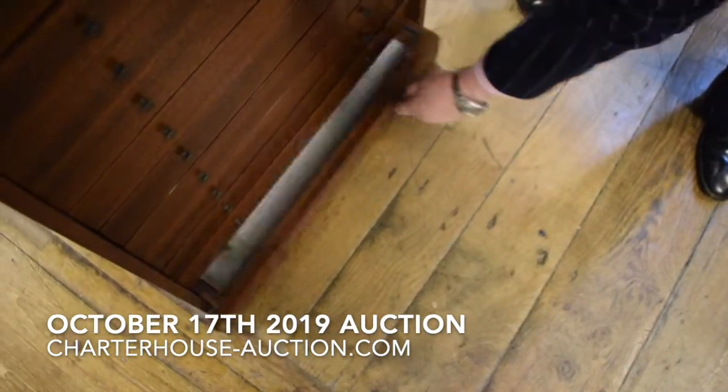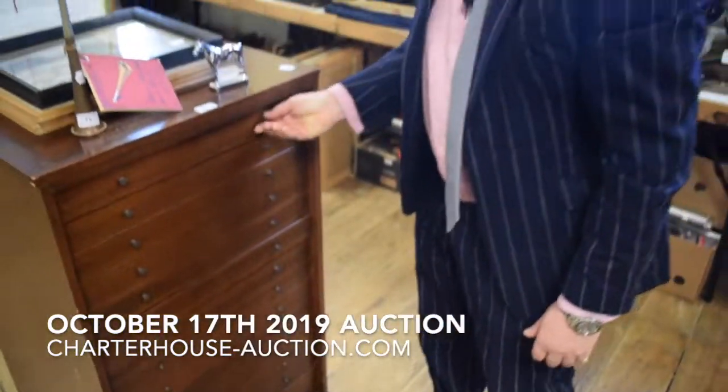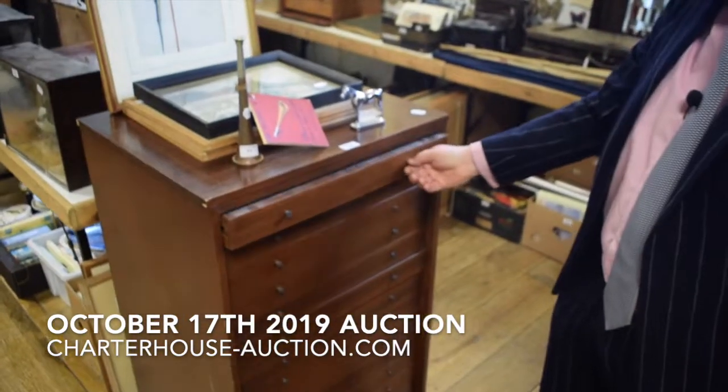And down here, what's down here? Oh, and we'll shut those straight back up again, I think. But a huge collection of bugs and moths and butterflies.